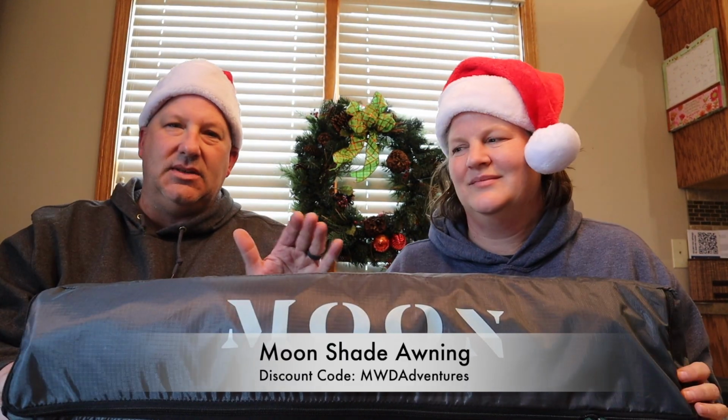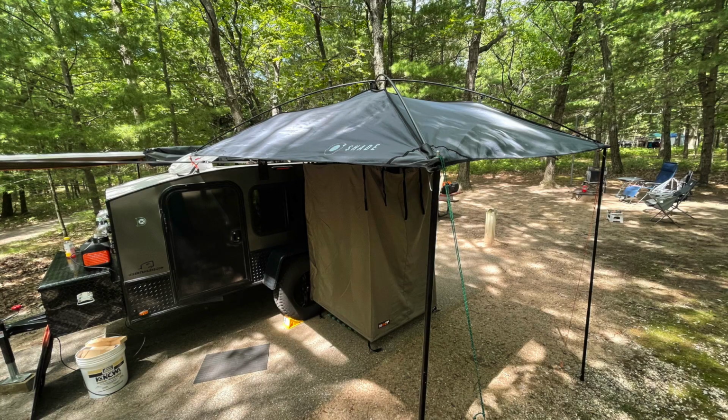Number 10. Our favorite gadget this year, the one we've had the most fun with, is the Moon Shade. This thing has been amazing. It's acted as a supplemental awning on the driver's side of the trailer, where our changing room is, and it creates a nice umbrella. This is 100% a great item for shade. We had it in some really hard, pouring rains.